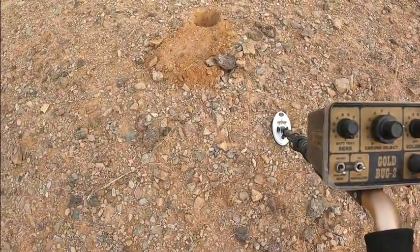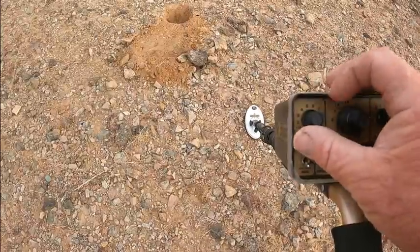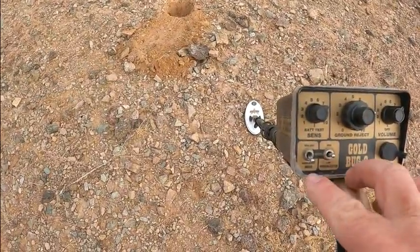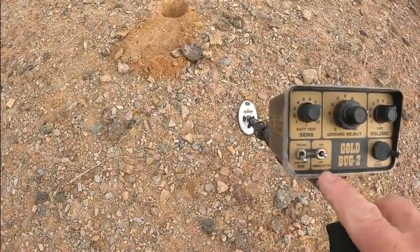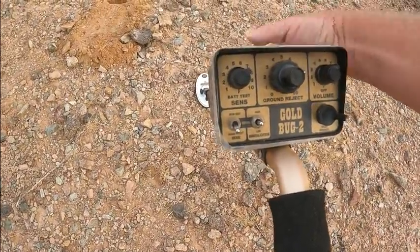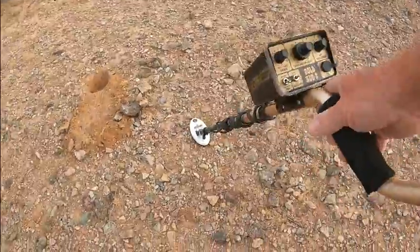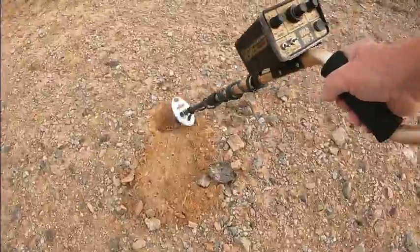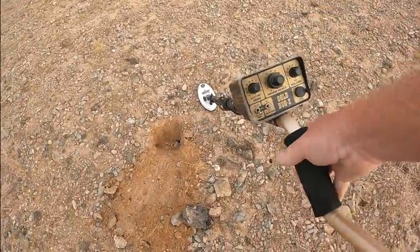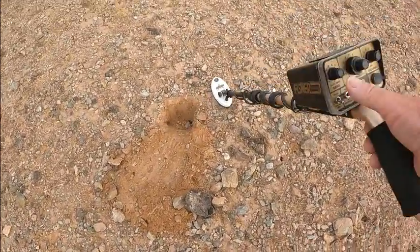Okay, using the Gold Bug 2, let's turn that on. Let's put the sensitivity to about 7. We're going to put it in normal. We're going to put it in audio boost. Normal there. Your threshold's on the back of this machine. Turn that till you can hear it. Ground balance. Seems to be ground balanced already, okay? Let's see. Turn that up. Turn that down.